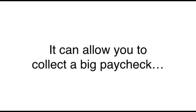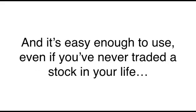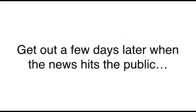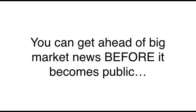It can allow you to collect a big paycheck week after week, all by knowing big news before it actually happens. And it's easy enough to use, even if you've never traded a stock in your life. Get in when you see the spike, get out a few days later when the news hits the public. No need to tie up your hard-earned money in volatile markets, and no need to suffer through market crashes. Simply by looking at these spikes, you can get ahead of the big market news before it becomes public.